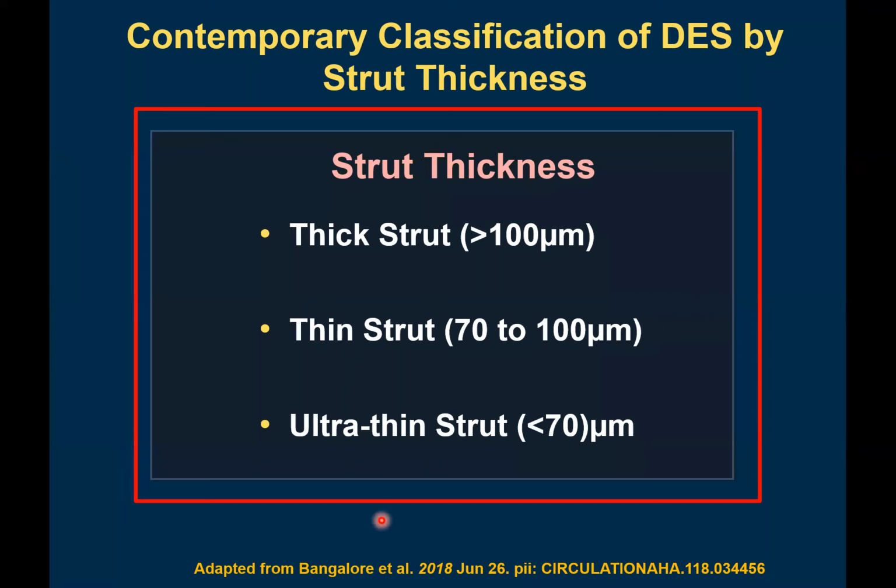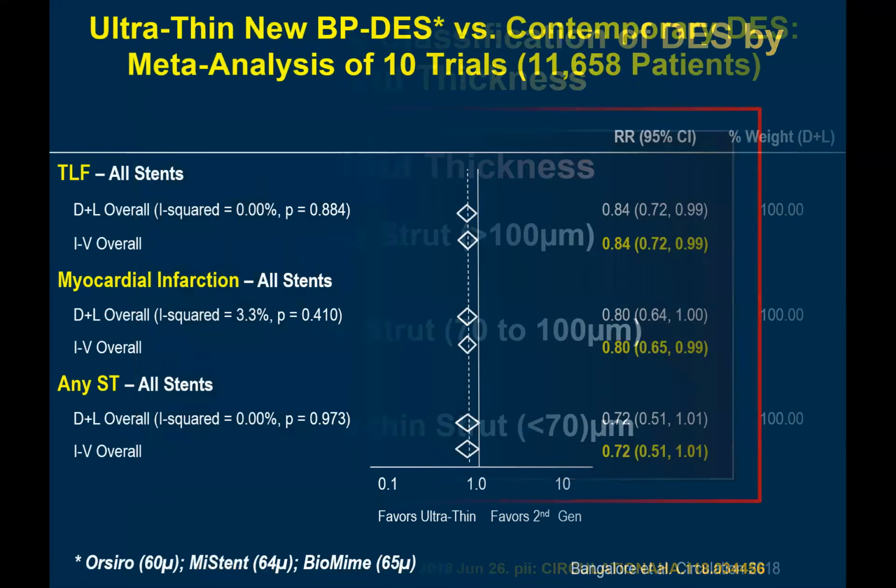A contemporary classification of DES by strut thickness has been offered by Shripal Bangalore. I think this has been embraced, and it will be important to keep this in mind going forward to the next couple of analyses. You have a thick strut if you're greater than 100 micron. Thin is 70 to 100. This is most of the workhorse devices that you have in your hands. And ultra-thin is less than 70 micron.